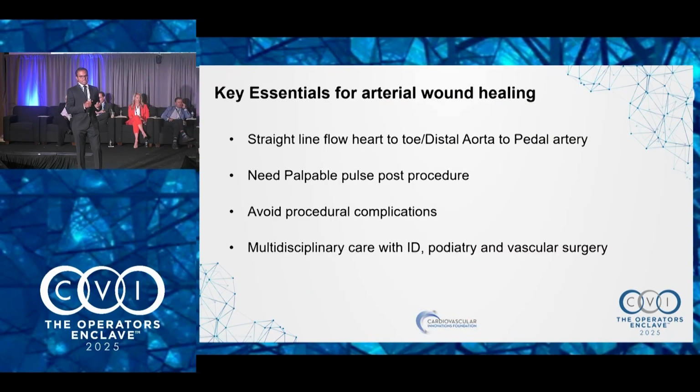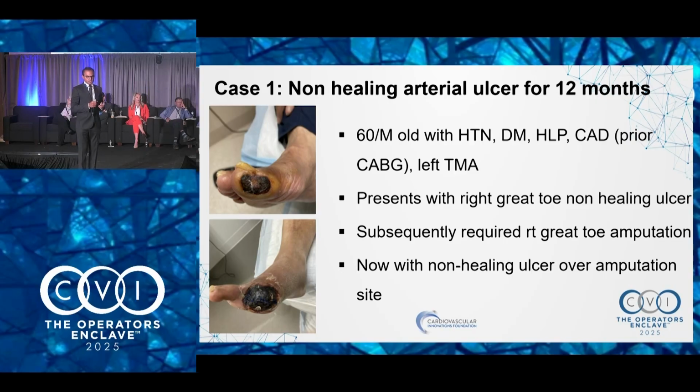So what are some of the key essentials for arterial wound healing? So there has to be straight line flow from heart to toe or from distal aorta to the pedal artery. Once revascularized, especially in the pedal interventions, we need to have a palpable pulse and avoid post-procedural complications. And as previous speakers have mentioned, there has to be multidisciplinary care or multidisciplinary approach involving infectious disease, podiatry, and vascular surgery. So this is the first case.